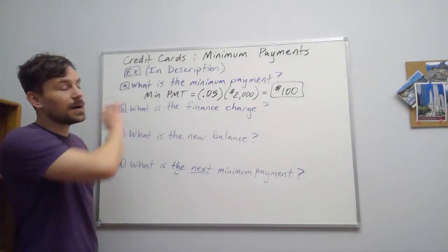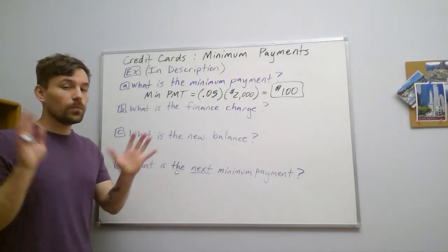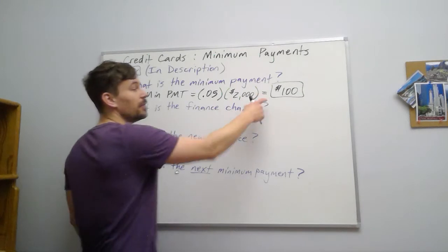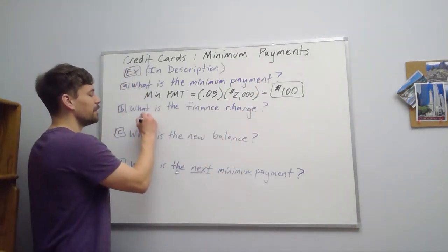Now we're assuming that we're not making any other charges, so we had that balance of $2,000. We're not going to make any other charges. We're just going to start to pay it off. So we pay off $100. Great. Except because we didn't pay the whole balance, there's a finance charge.